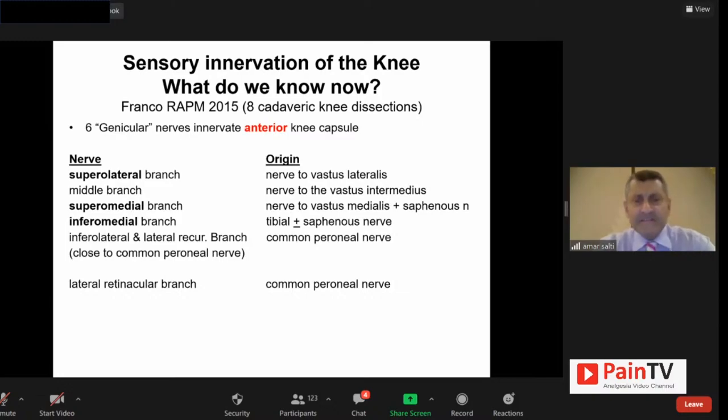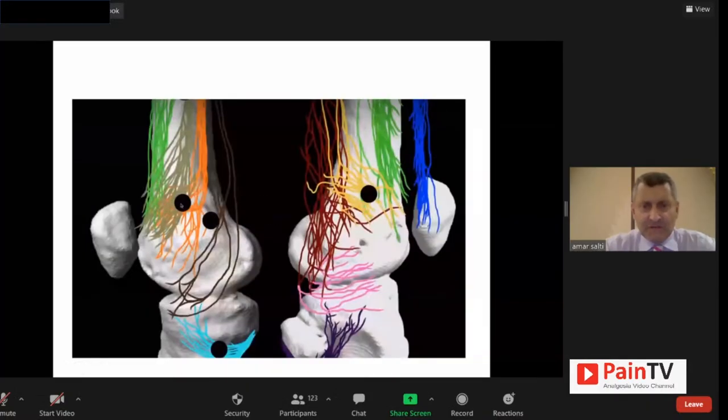So we have these images and we have these papers showing that, and this is an interesting paper from anatomist Franco in Chicago, 2015, showing that to block the maximum of lesioning of these final articular branches in order to avoid any motor problem.